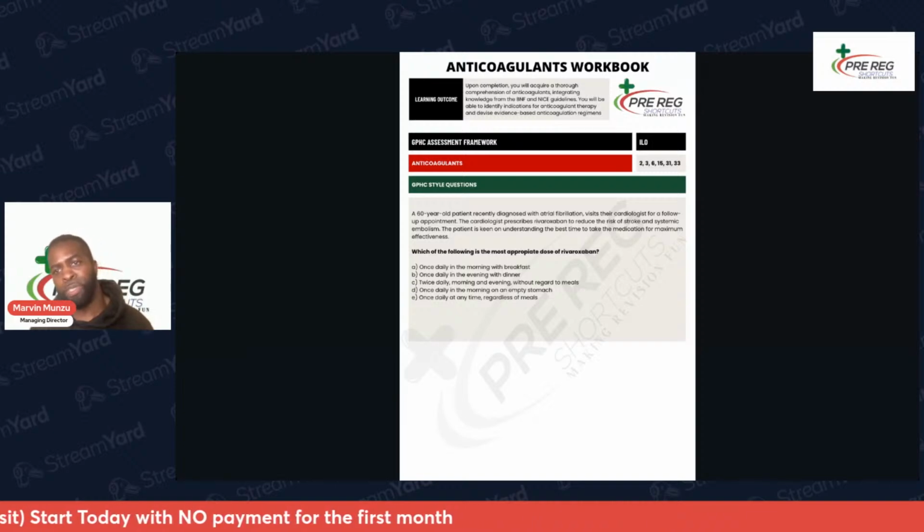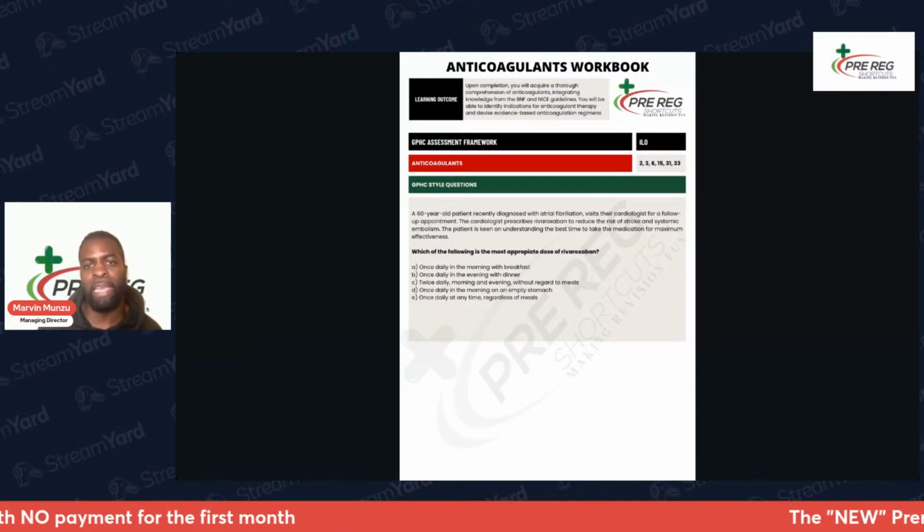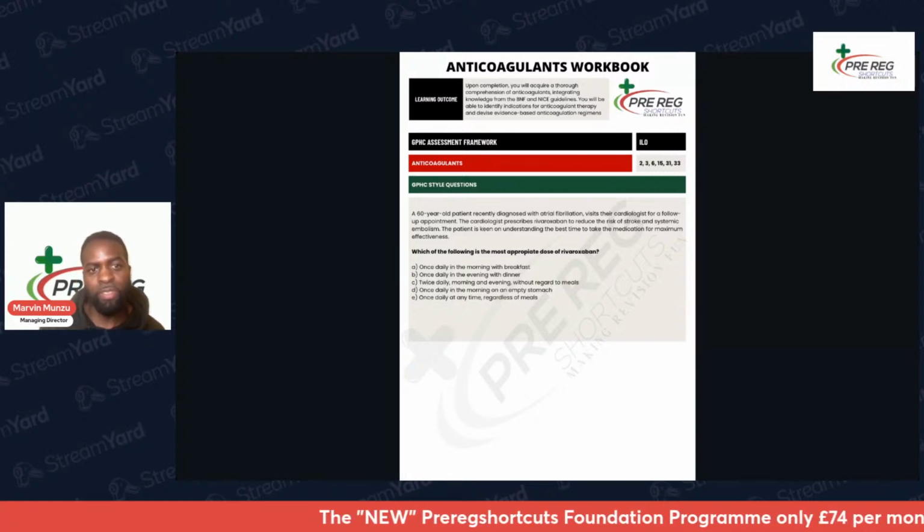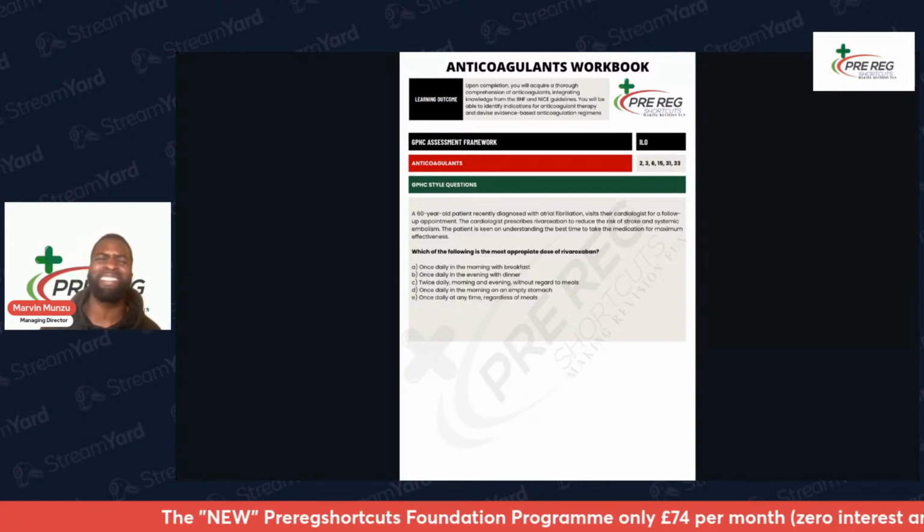But the best time to do this is when you've done all your revision towards the end of your foundation training, before your exam. So again, we have the mock papers. You don't have to look anywhere. Now, this is our new feature that is fantastic.